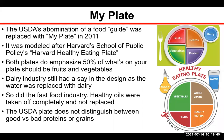So the dairy industry, you know, we need to have our dairy, right? The original Healthy Eating Plate that Harvard had did not incorporate dairy into their plate. It was water. They replaced it with dairy, and this has to do with food industry interest.